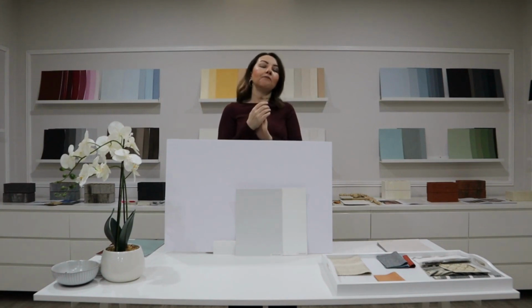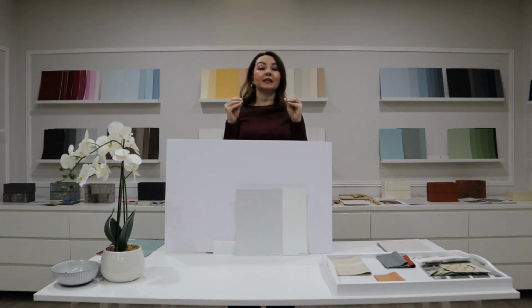It's very light. The LRV is 69, so it will go into that category from 50 to 75. It is telling us that it's very light, it's a neutral, it belongs in a gray category with a lovely blue undertone coming through. And because it is very light, we can apply it on all walls and it would work really lovely against crisp architraves and skirtings.